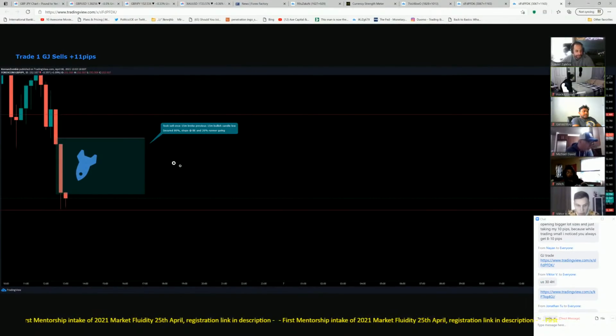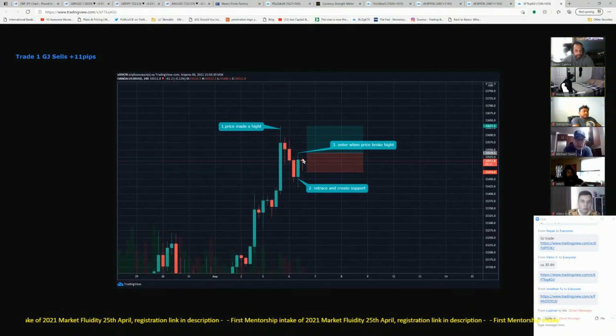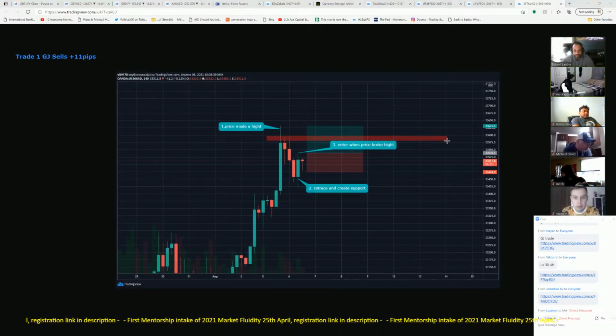Let's take a look at this GJ trade. All right, nice one. This is US30. US30, enter when price breaks the high. I think at the same time, you need to also look at this rejection right here. Because as price comes up, price may reject this area here as well. So you need to keep that in mind.